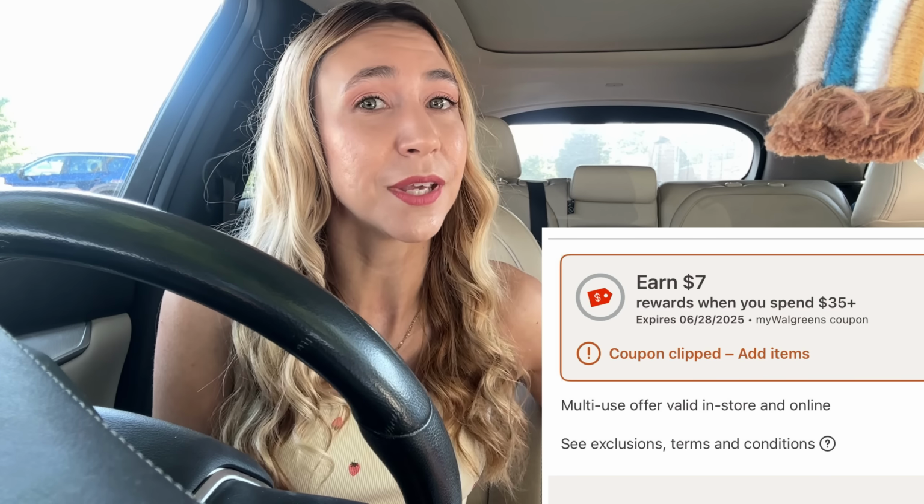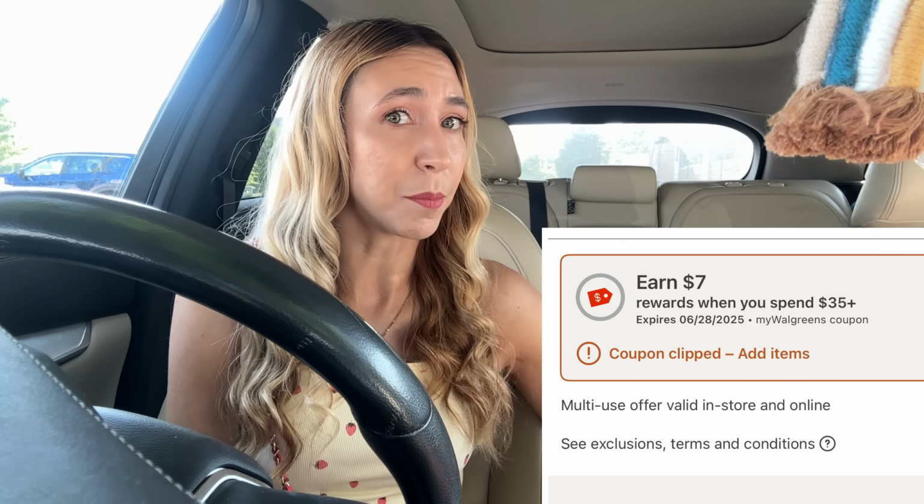We're going to get in here. We're going to look at digital deals. You can clip digital coupons on your Walgreens app. So mostly digital deals today. I do have one paper booster that I had left from last week. I'm going to try to pair up with my digital booster that's a multi-use for that spend 35 get 7. So if you have that digital booster, it's a multi-use, so you can use it again this week. It's good through the 28th, I believe it is.